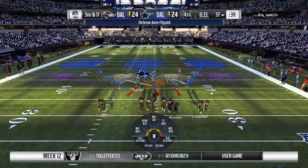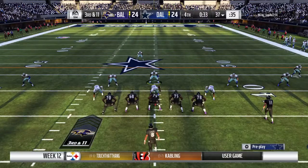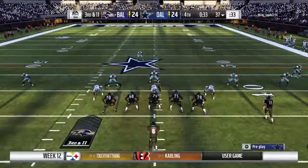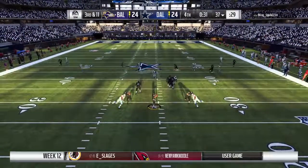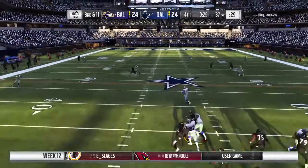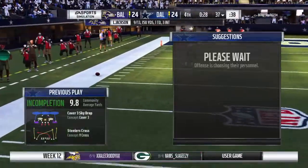The Ravens on 3rd down. They've hit 2 for 4 thus far. This is 3rd and 11. Here's Jackson. And incomplete on the deep ball.